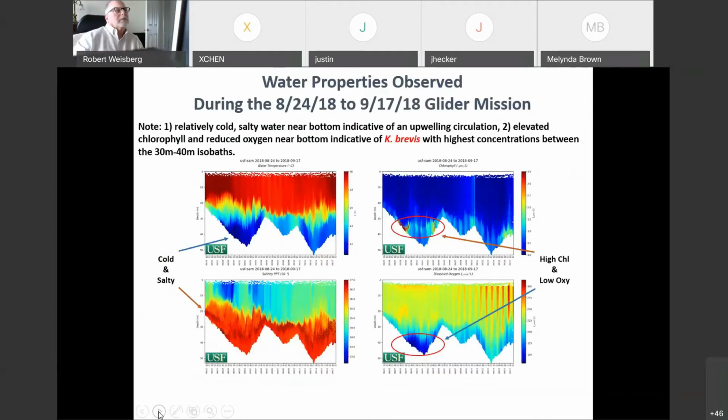So this is what the glider observed. You're looking at, from the top left panel, temperature, the bottom left panel is salinity, top right is chlorophyll, and the bottom right is oxygen. And what you see is relatively cold water at depth and warm water on top. The cold water is salty, so it actually originated from offshore. It came onto the continental shelf from the deeper ocean.